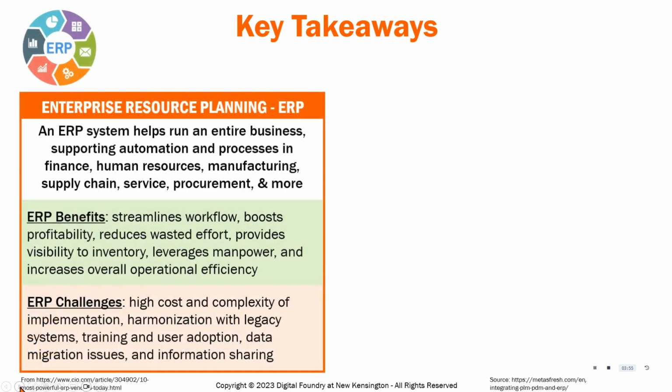To wrap up, ERP, Enterprise Resource Planning, is about the actual making of a product and managing the business and manufacturing operations systems by supporting automation across all functional disciplines. Benefits associated with ERP include streamlining workflow, boosting profitability, providing visibility to inventory, and increasing overall operational efficiency. Challenges consist of high cost and complexity of implementation, training, and user adoption and information sharing.